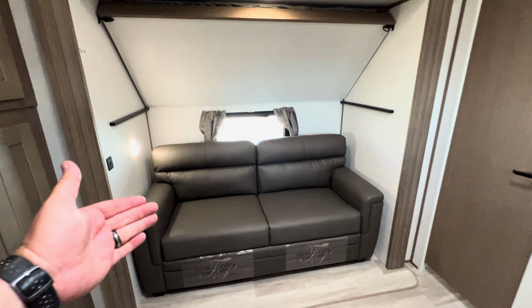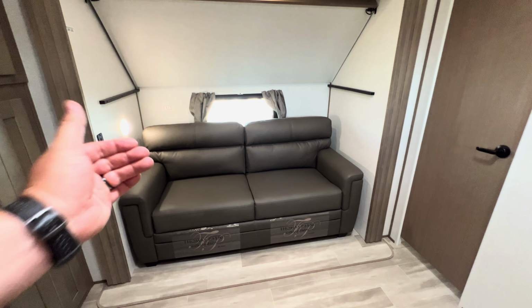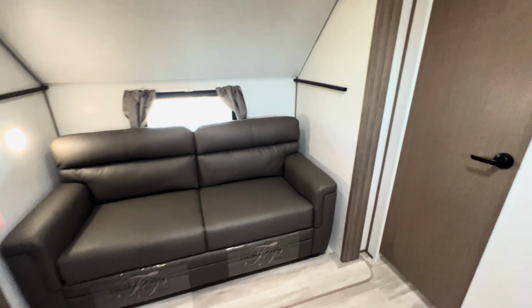This is also going to be a pull-out sofa, so a larger kid, like in our family, we got a soon-to-be 16-year-old. Plop him down on that, a little bit more comfortable, a little bit more sturdy for a bigger person.